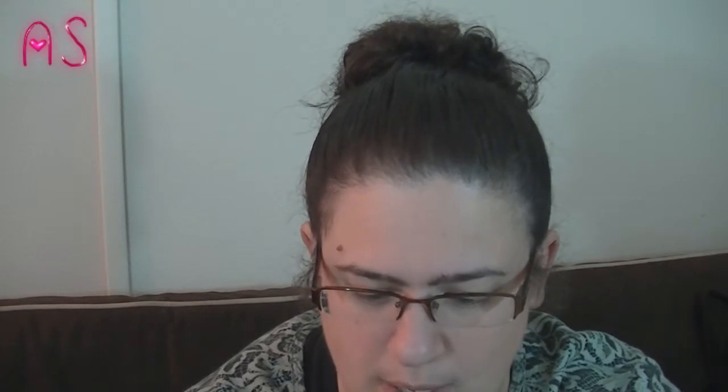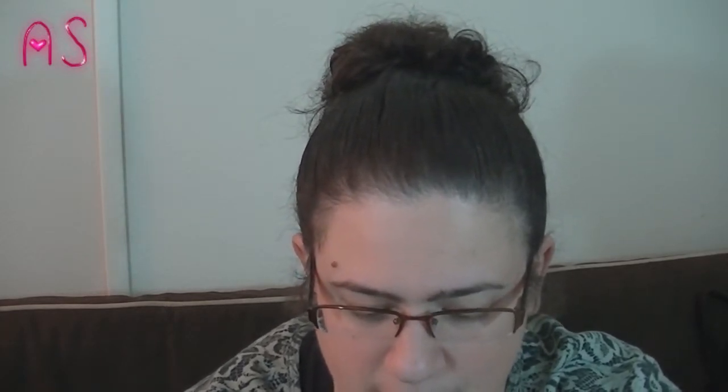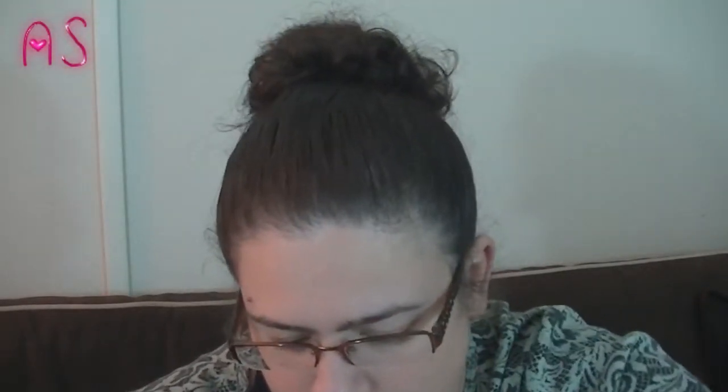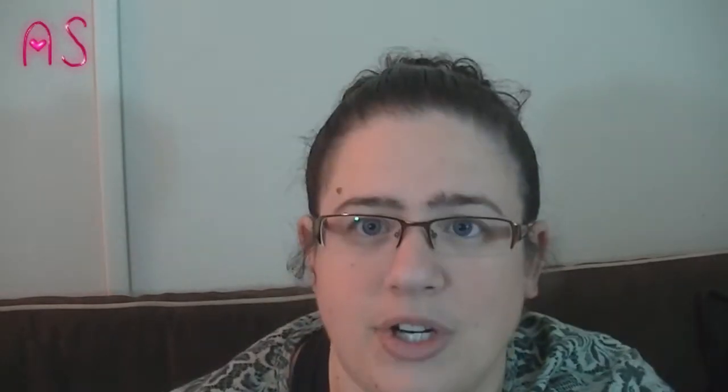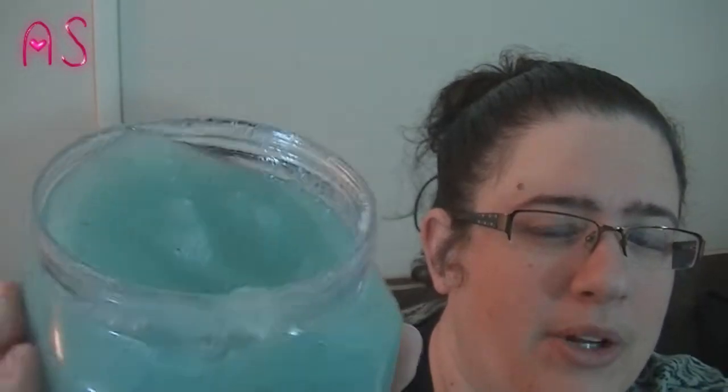Sugar Body Scrub Exfoliant in Coconut Lime, and it's Certified Organic Shea Butter, Natural Coconut and Lime Extract, and it's 18 fluid ounces. And I love sugar scrubs. I use it on my hands a lot, but that's what it looks like.